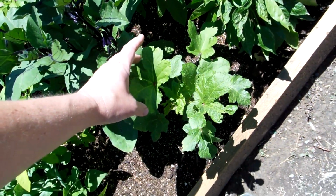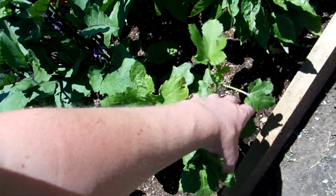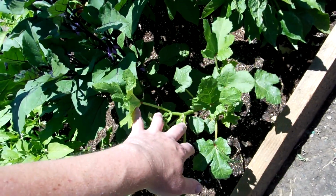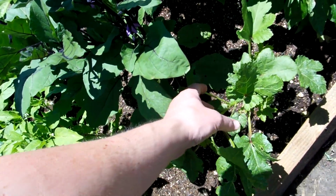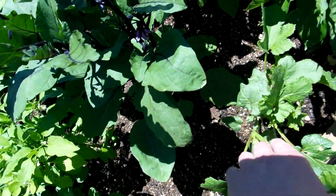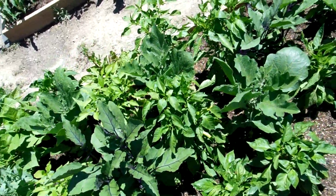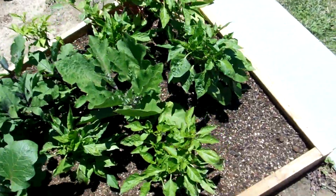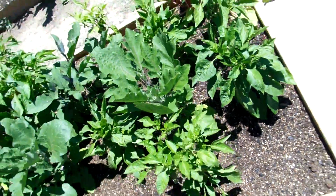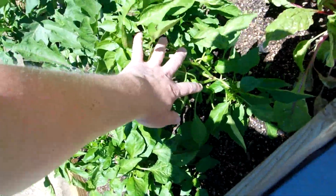Our okra, when the bugs had originally got them and they were only this far, now they've finally recovered, squished the bugs, and now you start to see a little fruit there, a couple there. So we're going to get some okra there. It's finally catching up. It's a little behind, especially like the eggplant, but it'll catch up. And then there's some more, boom, big peppers. Look at those, delicious. So yeah, peppers all over the place starting to come out.